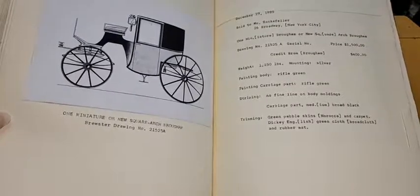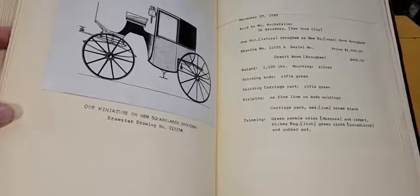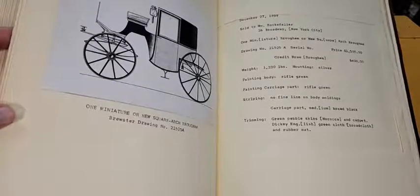Okay. And this is a miniature or new square arch brougham. It's Brewster drawing 21525A. It was sold in December of 1899. And this one was rifle green as well. And you can see the trim is green pebble skins from Morocco. And the Dickey English green cloth, broadcloth, and a rubber mat. This one again, he traded something in. It was a price of $1,500 and he had credit from a brougham of $400.